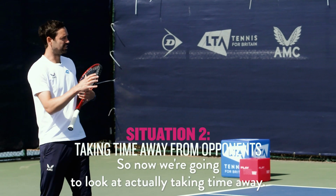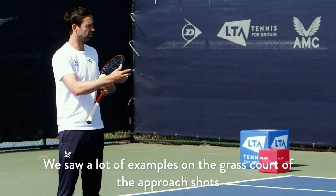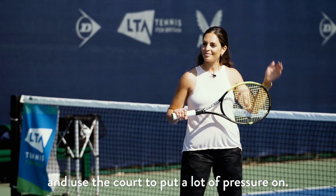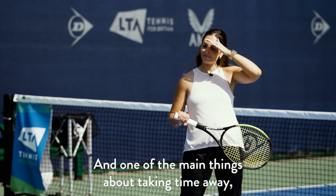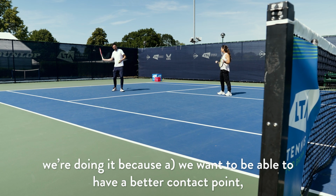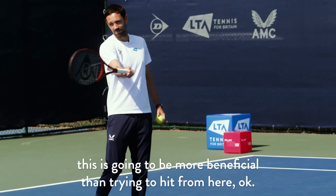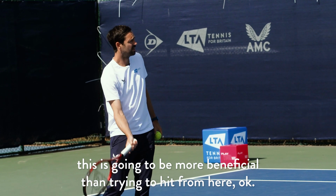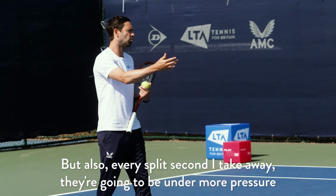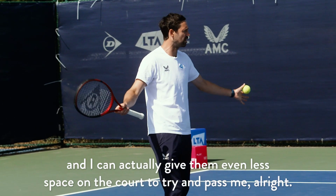So now we're going to look at actually taking time away. Okay. Yep. We saw a lot of examples on the grass court of the approach shots. That's going to happen a little bit more on the grass. People trying to take time away and use the court to put a lot of pressure on. And one of the main things about taking time away, we're doing it because A, we want to be able to have a better contact point. Okay, if I'm inside the court, this is going to be more beneficial than trying to hit from here. Okay, but also if every split second I take away, they're going to be under more pressure and I can actually give them even less space on the court to try and pass me.